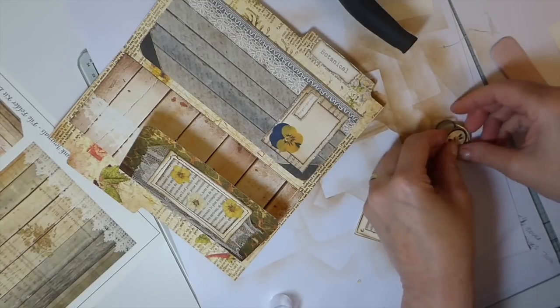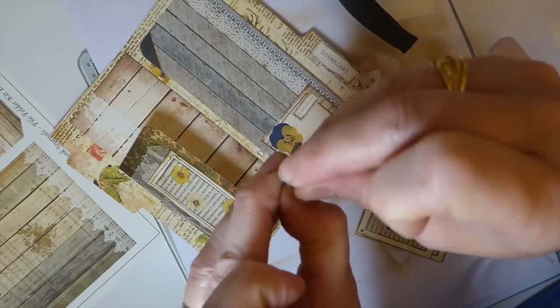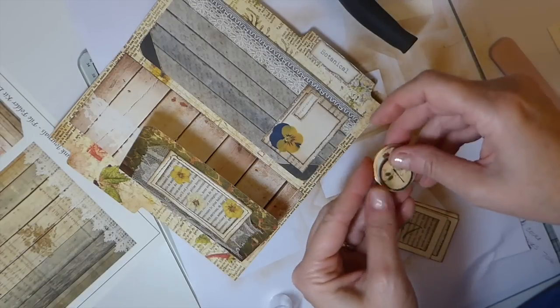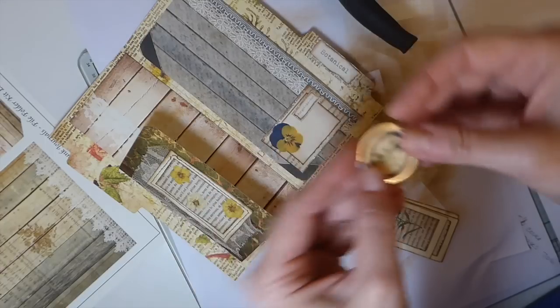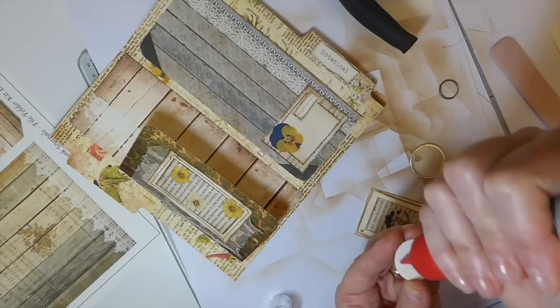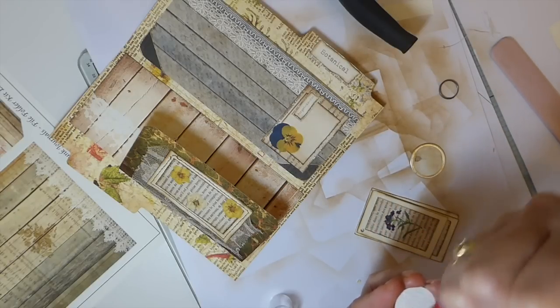Alright, so I'm going to take this part of it off and replace that with a ball pen, I think. The reason I do that is that way you can get this on there and then you can come back and punch it out. But look at that. That fits that perfectly. That's another thing I've got to add to my list. I'm getting low on these.